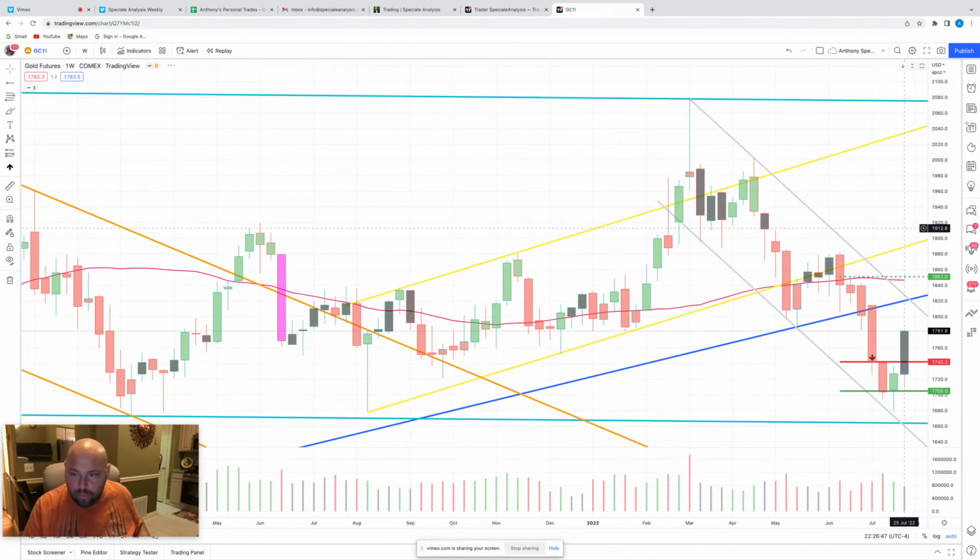Gold. We had a nice sell signal come in a couple weeks ago, and it followed through really beautifully. This trade worked out fast. This is what I'm talking about when I'm talking about a follow through trade. When these targets are very tight like this, they typically happen fast.